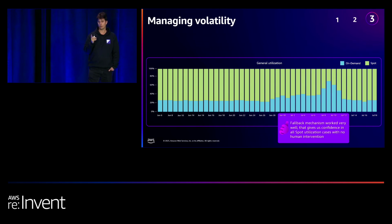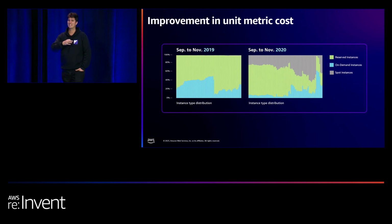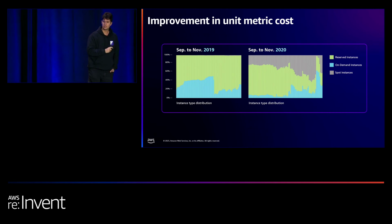We will also have another example. We have already seen tons of volatility on the market, and all of them were handled pretty well with spot. Okay, so this is also what we would like to show here.